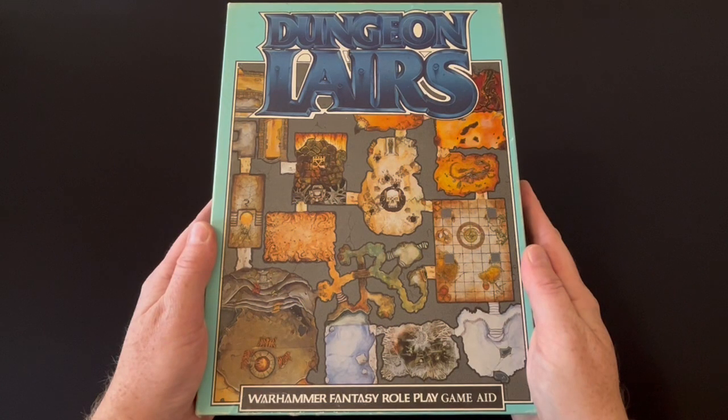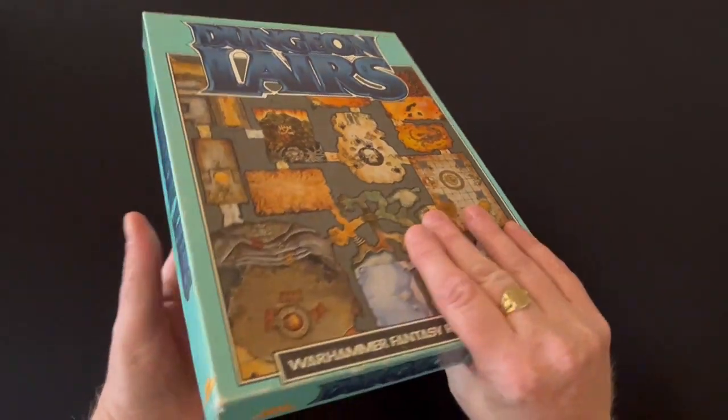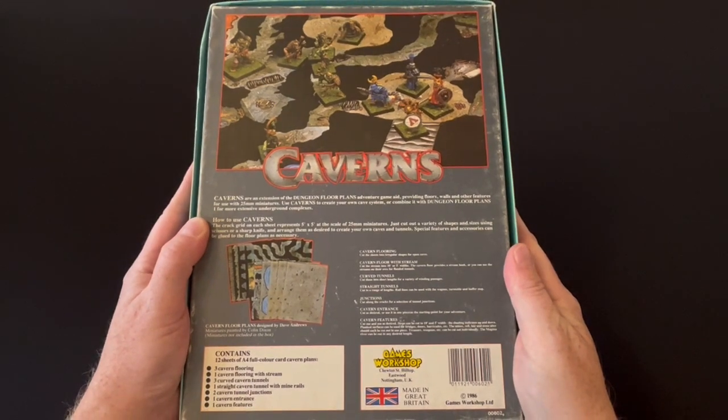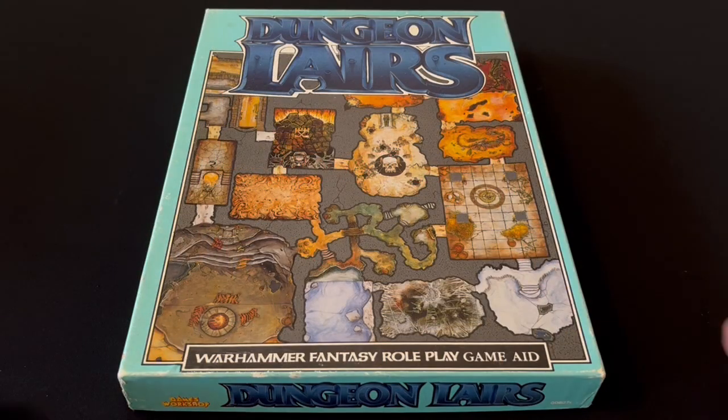As you can see, it's in the original box, which is in superb condition for a product that came out in 1986. And if we turn it over... that's not the bottom half of the Lairs box. That's the bottom half of the Caverns box. That's from a different set of floor tiles. So yeah, apparently my wife paid £30 for this, and for a copy of Dungeon Lairs, that's a pretty good price. However, it turned out she got a much better deal than she thought.